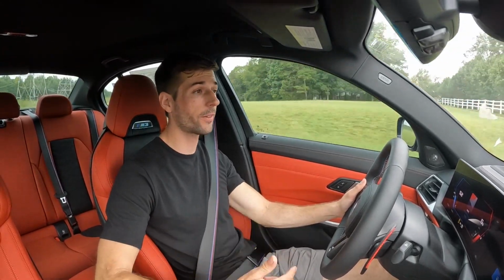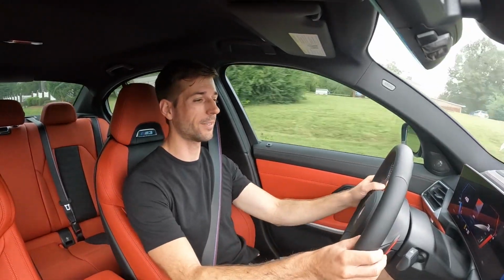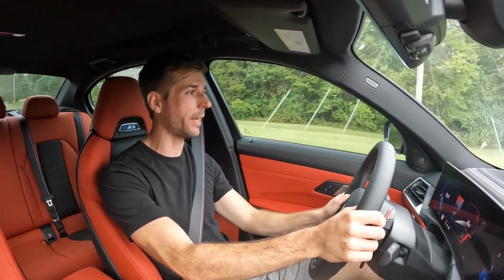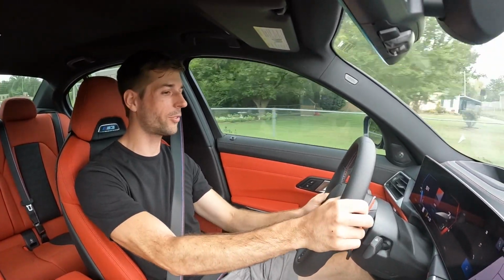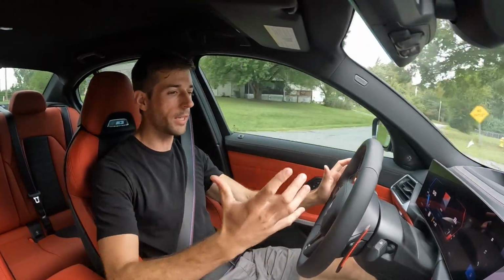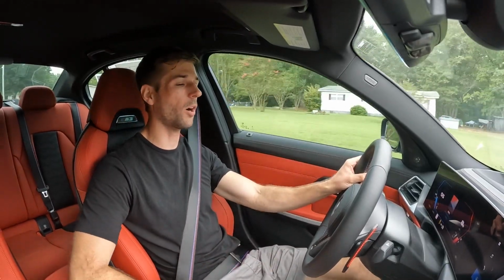If you're on back roads, you're on the track, you want to do some better driving, look at how quick that is. I mean, you can row through those gears as quickly or as slowly as you want. It's such a cool car. It's got so many settings that you're buying more than just one car basically.